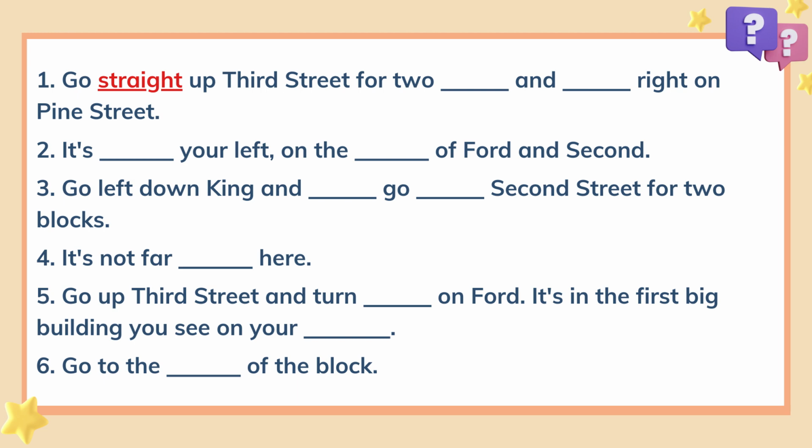3. I'm trying to find a supermarket. A supermarket? Okay. Go left down King and then go up 2nd Street for 2 blocks. It's on the left on the corner of Pine and 2nd. Thanks. 4. How can I get to the post office? Oh, it's not far from here. Go up 3rd Street and turn right on Ford. Walk down Ford and you'll see it on your right, on the corner of Ford and 4th. 5. I'm looking for the tourist office. Okay, go up 3rd Street and turn left on Ford. It's in the first big building you see on your left.